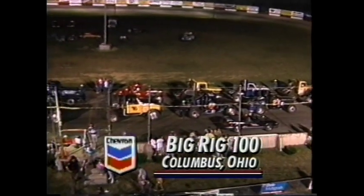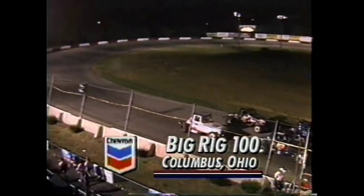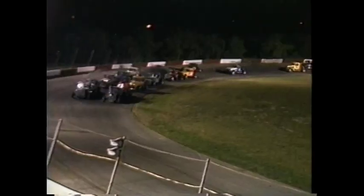A 1/3 mile paved oval, but it's circular in form. And it really allows the truckers an opportunity to keep the RPMs up. A huge crowd on hand last evening. And the track is very abrasive, and that would come into play later on in the race.